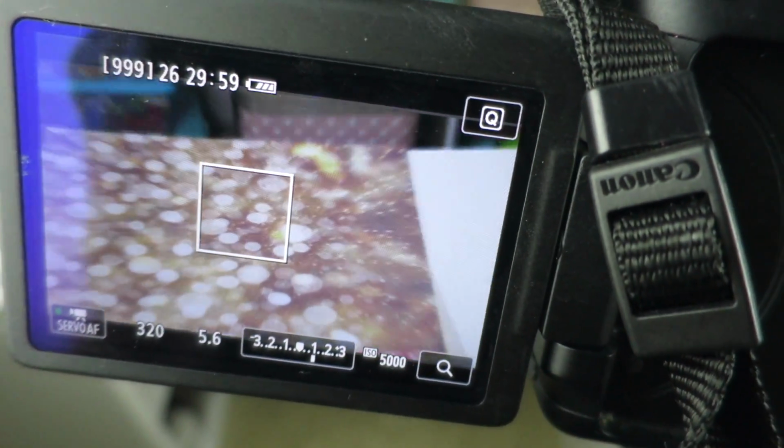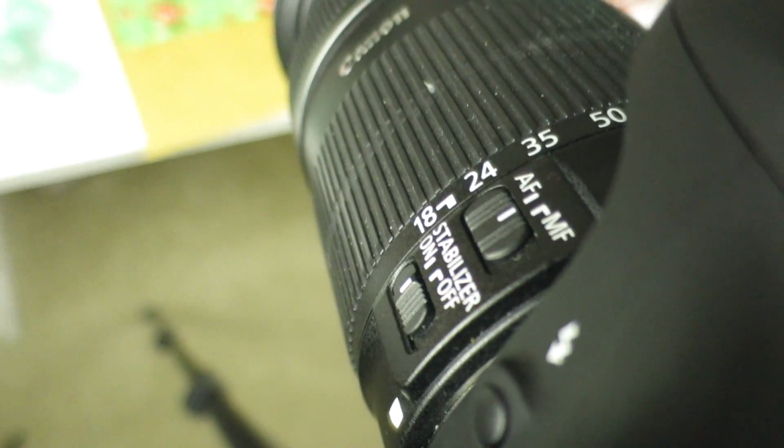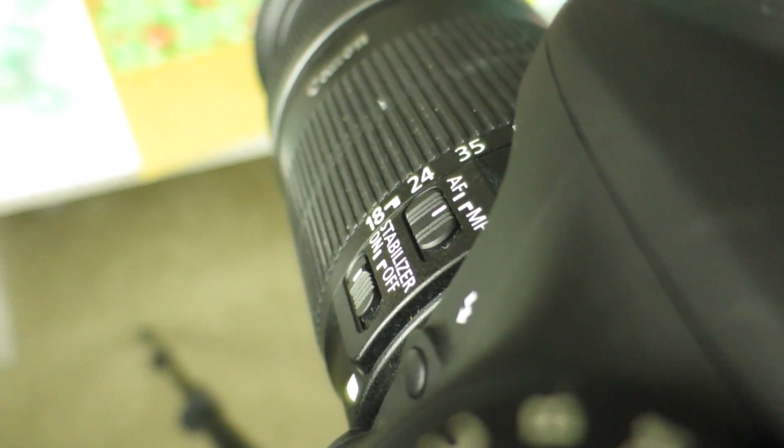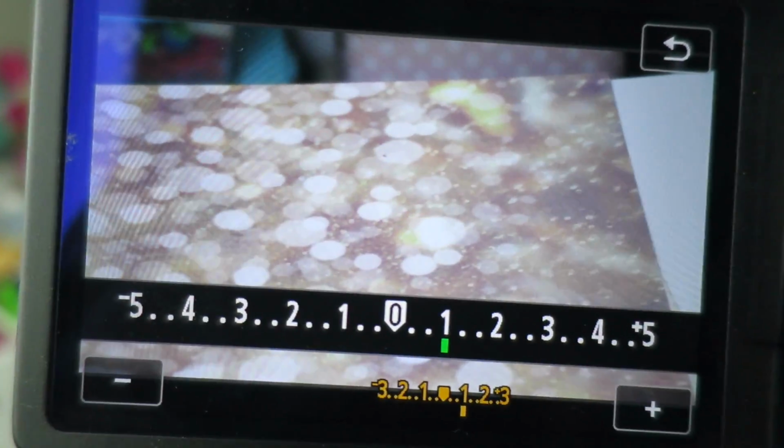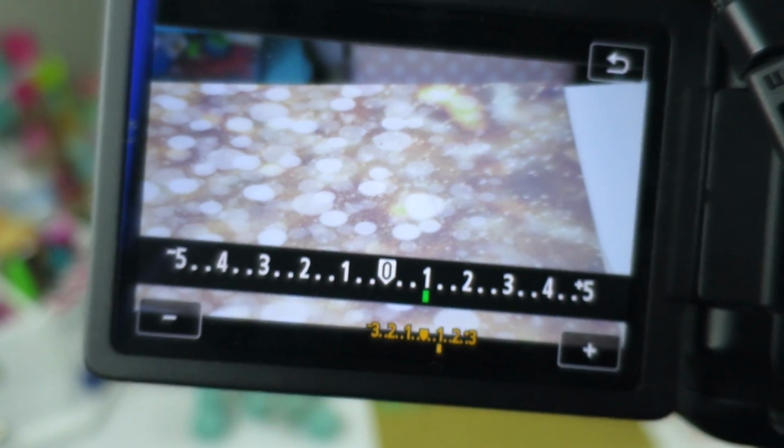So what I normally do is I'll zoom in and I will let it autofocus, and then I will turn off the auto and just put it on manual, so then it won't do any of those noises or movements. I do like to have the exposure up one, but it just depends on how much light you have.